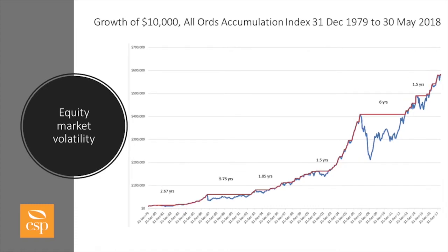And you can see from this graph, where we've overlaid the red line, that since 1980 there's really only been 2 material periods where it's taken more than 2 or 3 years for the market to recover. And that was right at the peak of the 87 crash and the GFC that's just gone past us. So you can see the GFC was the longest it's ever taken to recover a previous high. It took 6 years. If you invested the day before the crash in 1987, it took you 5 3/4 years.